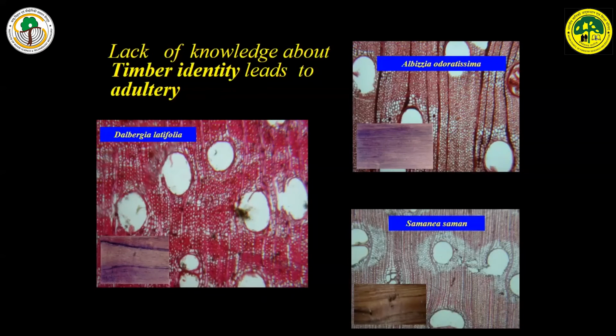I have to talk about lesser used species, and also about important species that are getting adulterated. In our place, Dalbergia latifolia is available in plenty, but it is not allowed to be cut because it is a royal tree, and it has to be auctioned only in several selected depots. It is adulterated very often, especially for making furniture, with wood from species like Samanea saman, the rain tree. That is a kind of adulteration that is happening, but they are not substitutes for one of the best timbers in the world, Dalbergia latifolia, the rosewood.